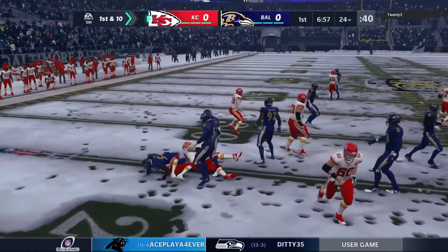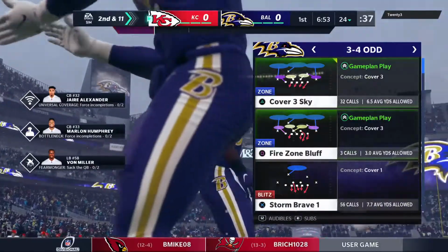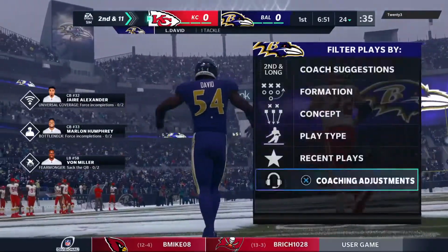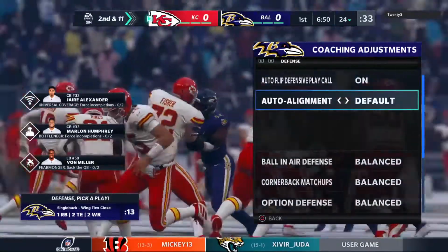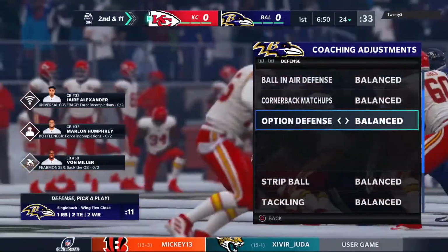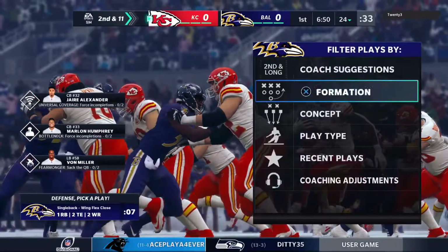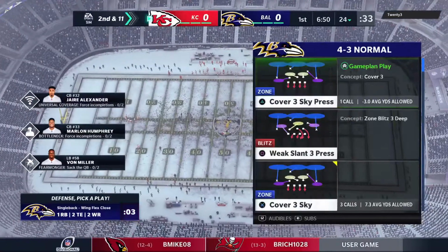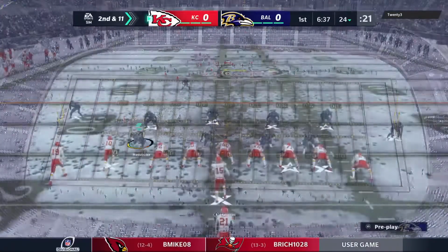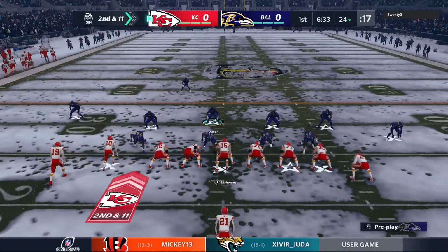His first carry. And that is the kind of tackling they want to see all game, as he'll lose yardage to start things out. He'll lose a yard there, and it's 2nd and 11 at the 24-yard line.